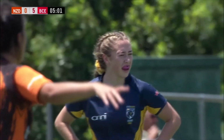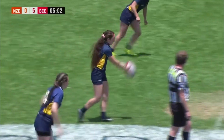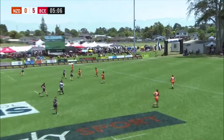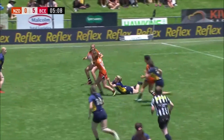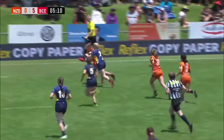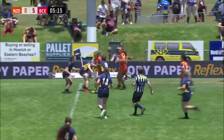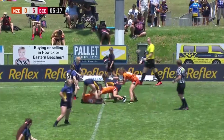A lot of the game was played up to that point inside their own half. They had to do a lot of defending. The New Zealand Dutch team looked threatening at times without any success, and then when they got their opportunity, the Canadians took it. New Zealand Dutch looking for a response. Nice work holding the defender there. It was Mia Cochrane on that far side.